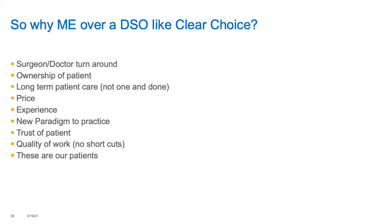So we've all heard of Clear Choice. So why would a general practitioner want to do these, obviously, if there are places like Clear Choice that specialize in them? Well, first of all, these are your patients. Okay, these are patients who you've known forever. They trust you.